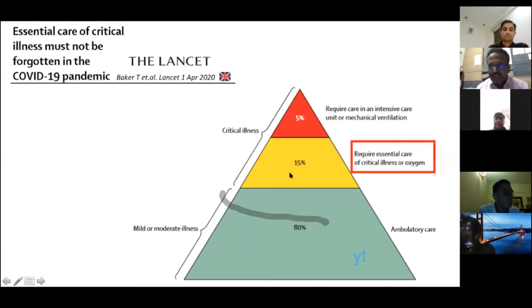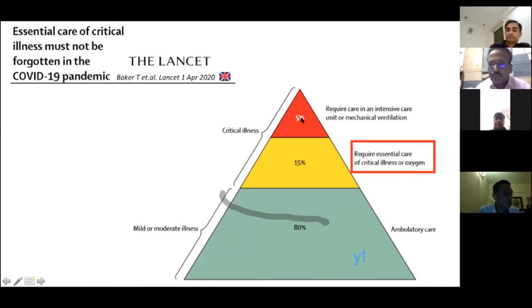So again, they say 80% do not need hospital care, so you can forget them. So this quarantine and social distancing should take care of this 80%. But what we will be dealing with in our hospitals is this 15% and this 5%, right? So this paper emphasizes caring well for these 15% so that they don't spill over into our 5% and overburden our resources, burdening ICU. So this is what this paper recognizes.